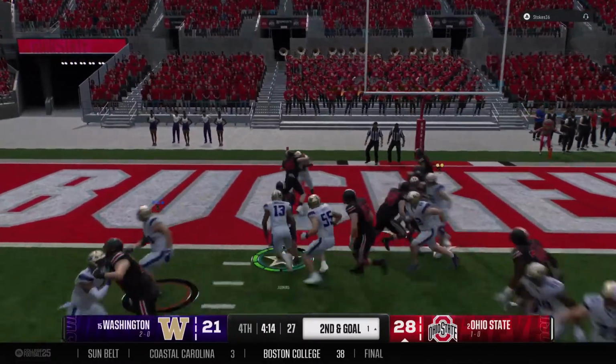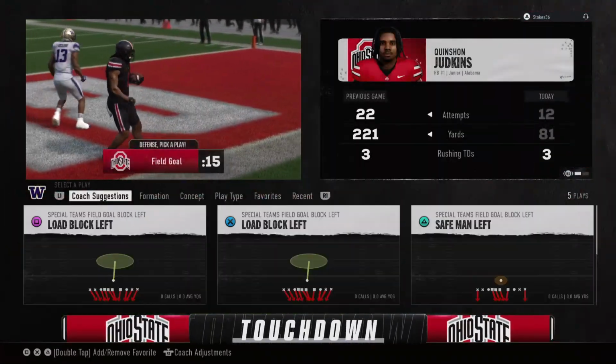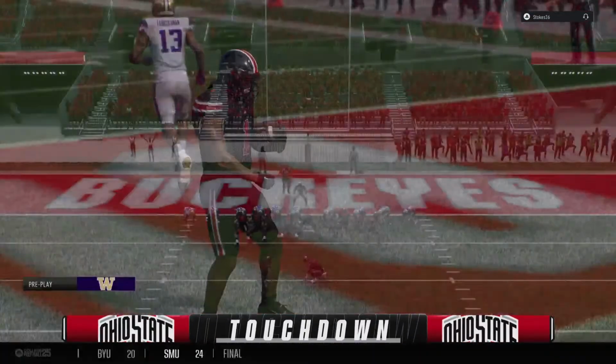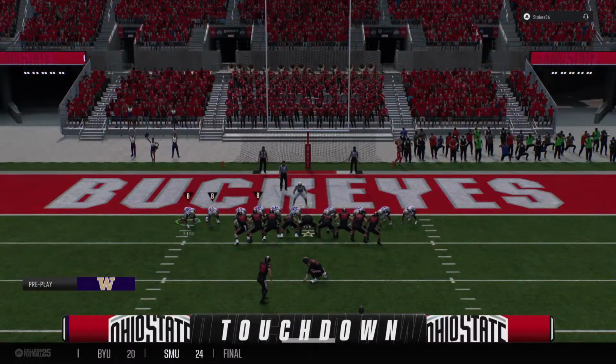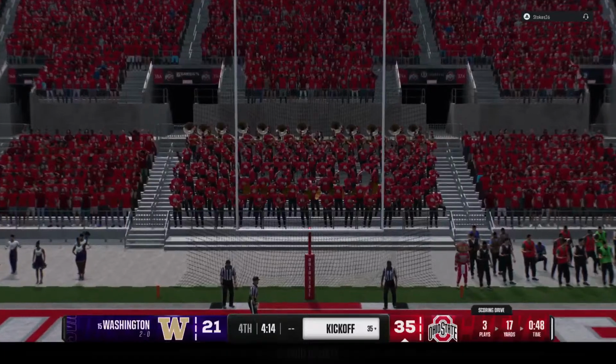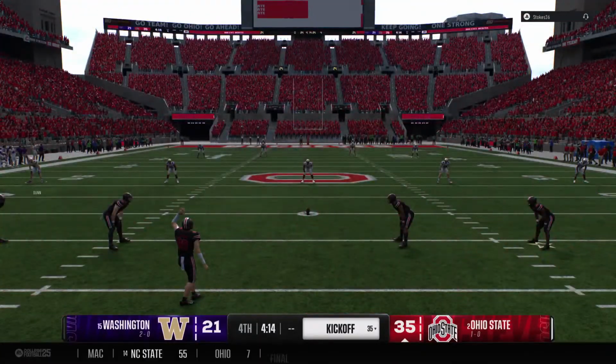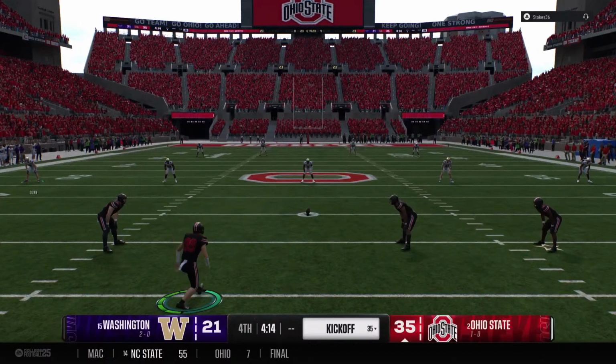On 2nd and goal, they hand it to him again. And he runs it into the end zone. Touchdown, Ohio State. And it's just a thing of beauty to watch this offense. That's this guy's 3rd touchdown. But give the offensive line a lot of credit. They're getting enough of a push to give him some room to show you what he can do with that space. Automatic in the PAT.